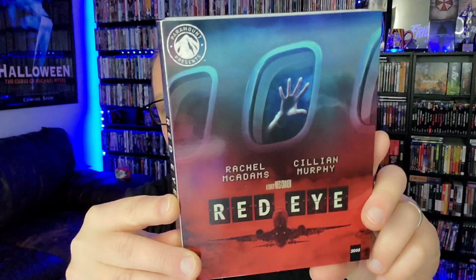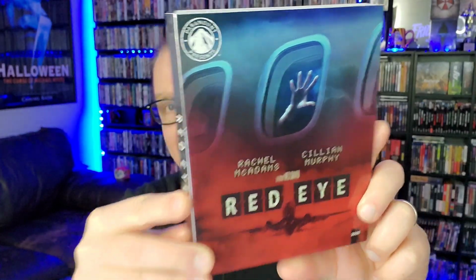Getting into the packaging though, guys, I always love the Paramount Presents packaging right here. I love the slipcover. I love the artwork on it. I think it's super cool. You have the red down there at the bottom with the plane taking off. You have Rachel McAdams' hand on the window right there with the blues. You have the Paramount Presents logo up there. I love the silver spine right there. You know, this is spine number 39, as I said in the beginning.